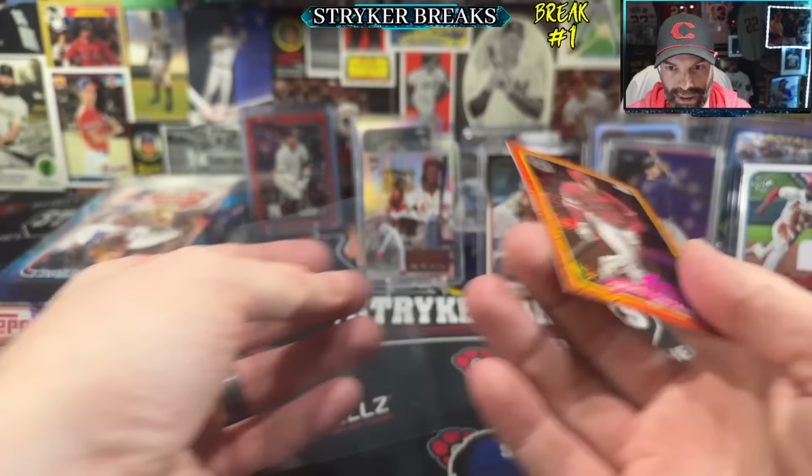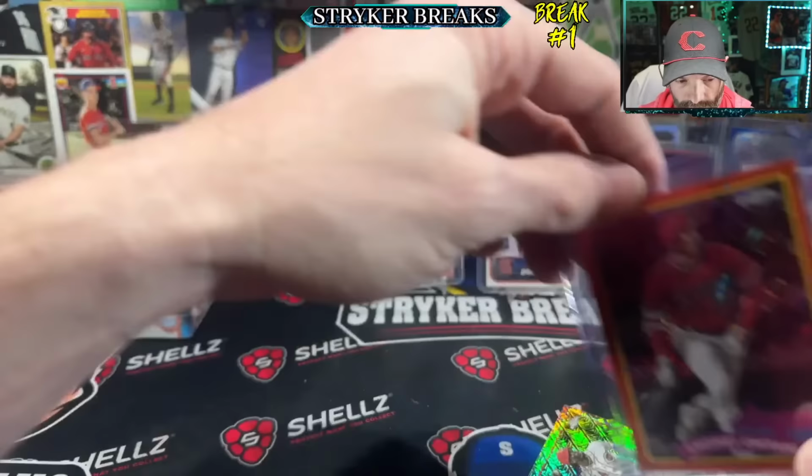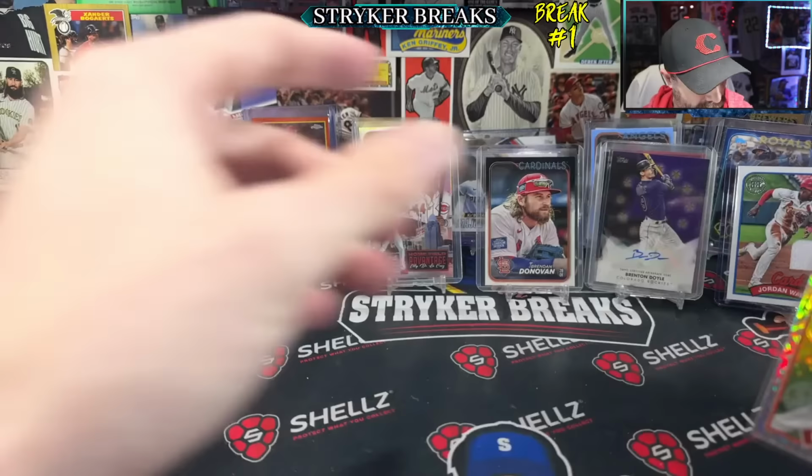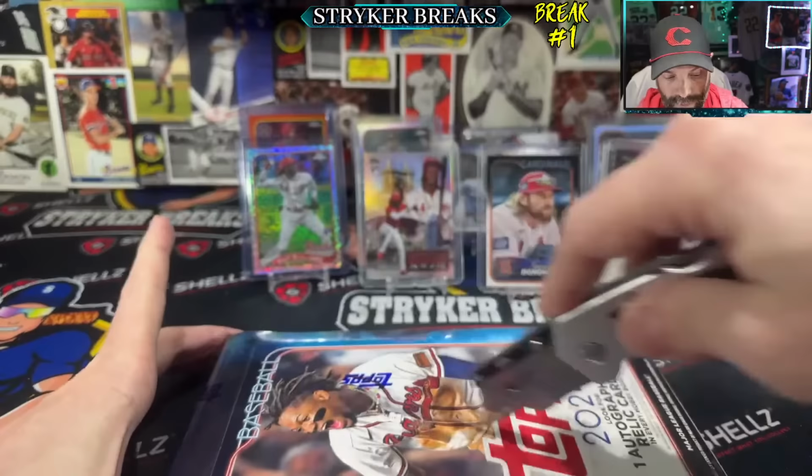Gnarly. Sweet Ellie, too. That's a collectible. Big time. Last hobby box. Next up, jumbo case. Stick around.